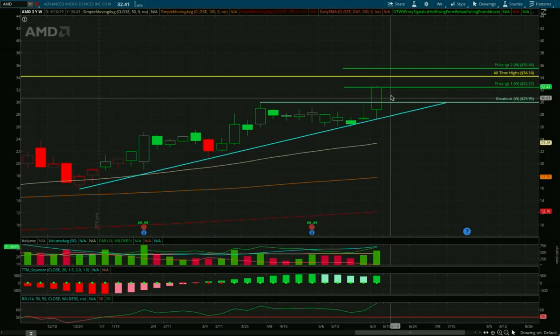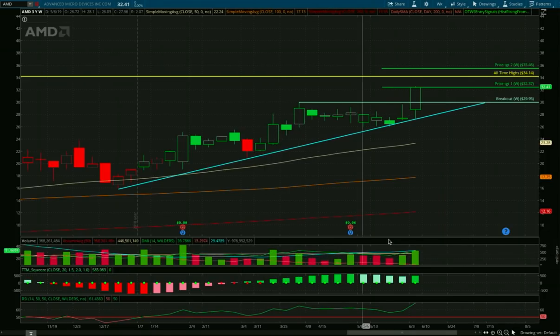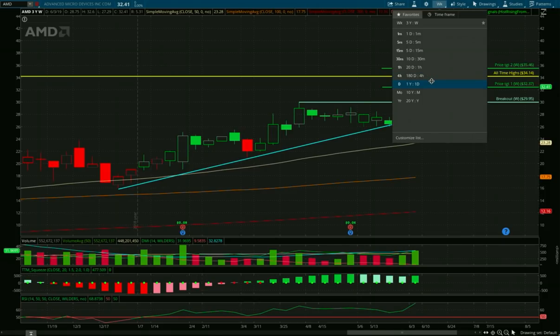So I'm anticipating us breaking the all-time highs here, and then hitting that 35.46. That's on the weekly chart, and we see good volume coming in, just as we did in these previous breakouts. So good volume, hit that PT1 already. Okay, anticipating that push to all-time highs on the daily.